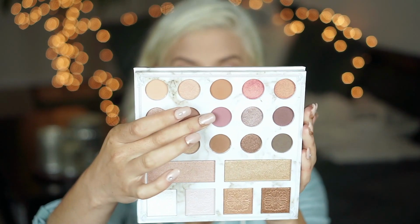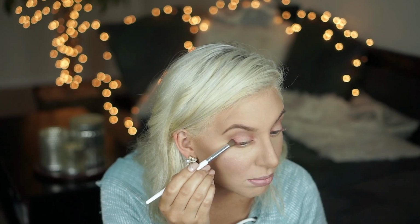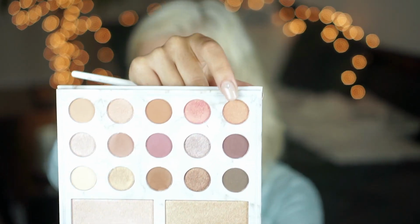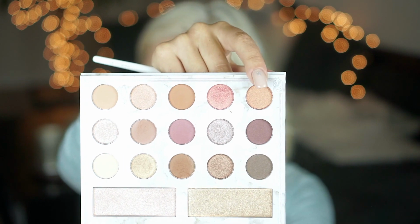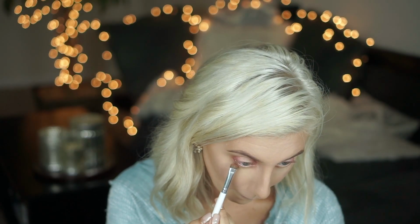Alright, for the next shade, I'm going to grab this darker purpley mauve color, I guess. I need to stop using mauve. Everything is mauve. I'm going to use this shade right over here. I'm going to apply just in the corner, and that's it. Let's get that crease built up. Yes. Now, for under my eyelids, I'm going to take this corner shade. I don't really know how to describe it. It's like a coppery almost tone. I'm going to apply that right in the center.